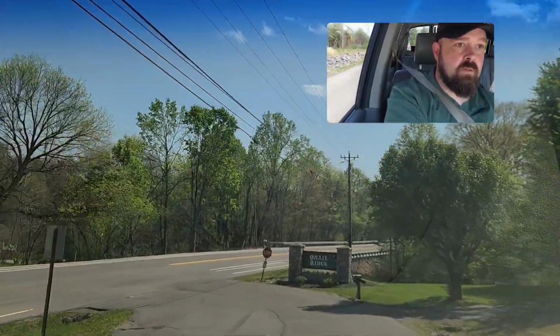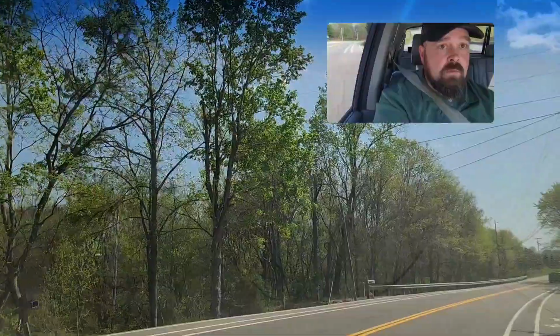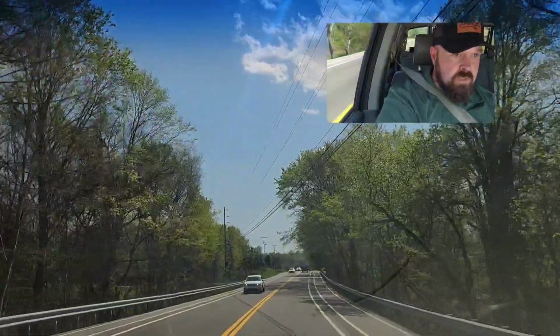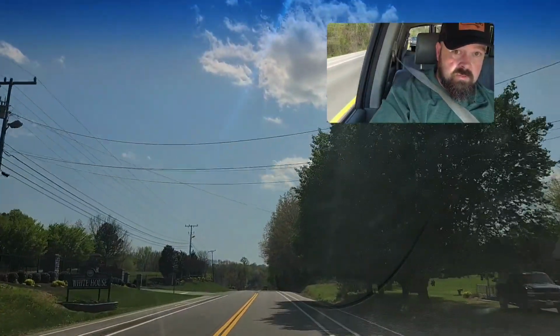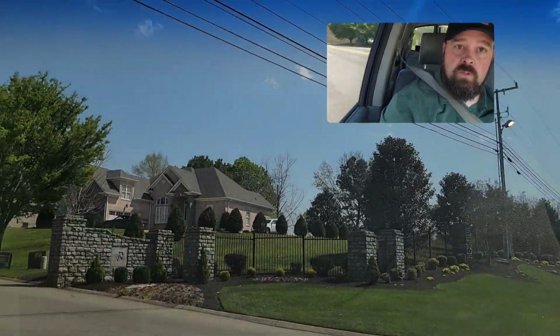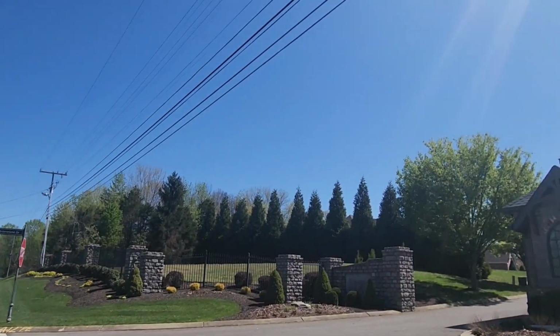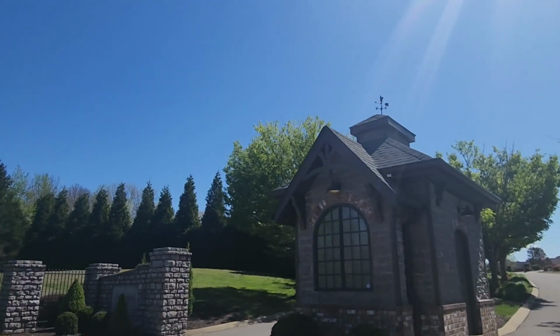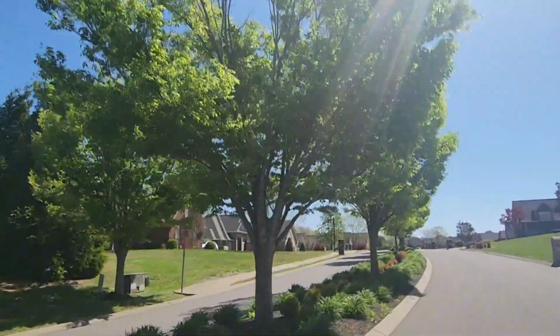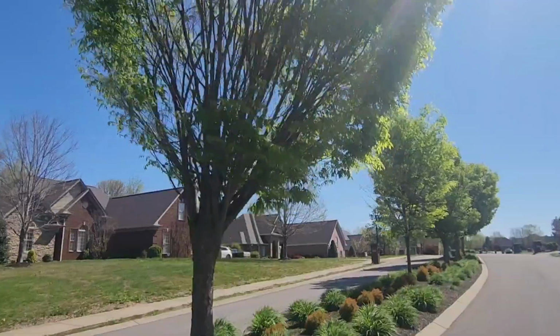All right, guys, so we're back on 31W. We're going to check out the next neighborhood. All right. This is Briarwood, guys. So I really like Briarwood. This is one of my favorite neighborhoods in Cottontown, and it is beautiful, y'all. This is a really cool area. I really have always liked this neighborhood.